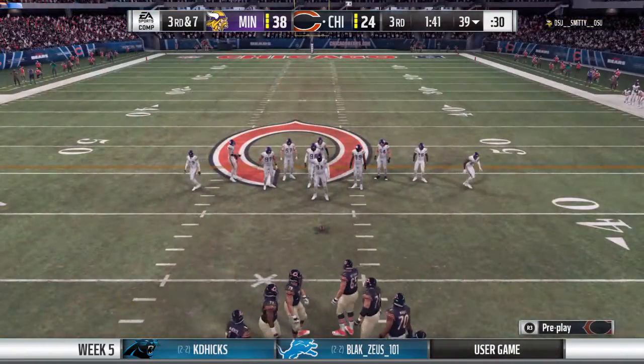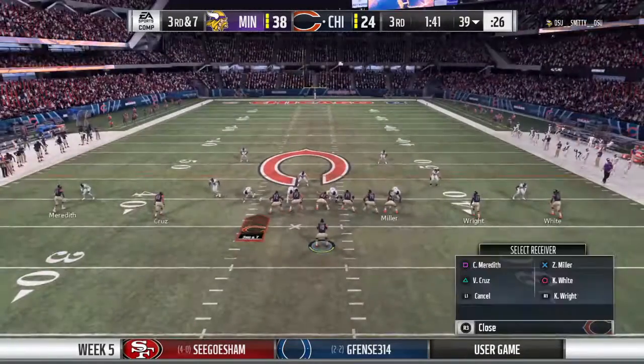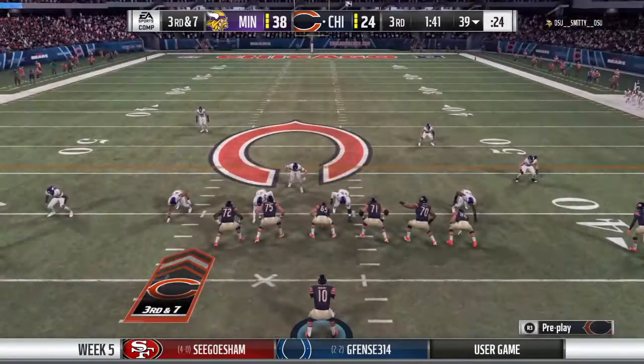The Bears on third down. They've hit 2 for 4 thus far. This is 3rd and 7. All right, here we go. Lucky 56. Lucky 56.